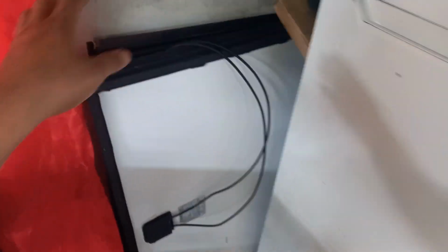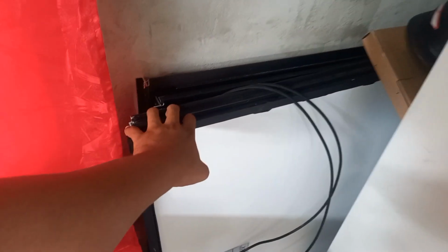Look, we have solar panels in the corner here. Like I was saying, we have solar panels, we have an inverter, we have a charge controller. We don't have batteries at the moment. The battery is too expensive in Trinidad.